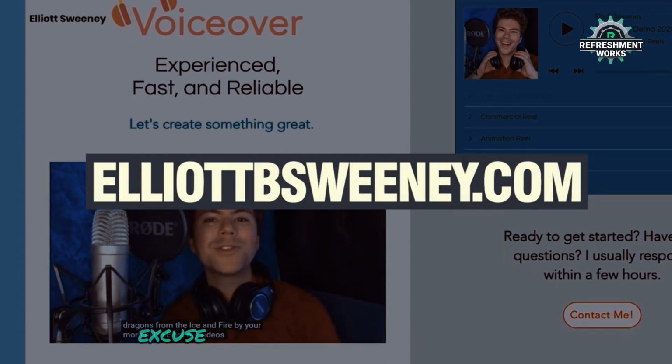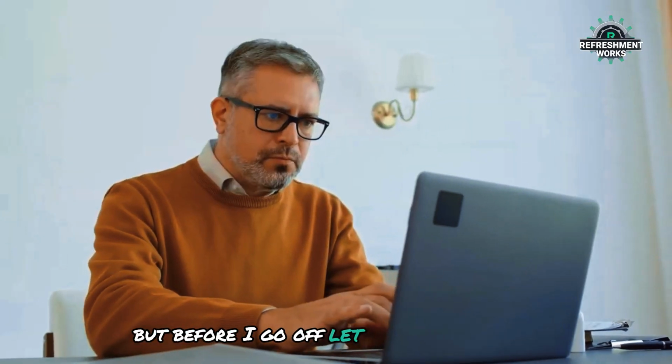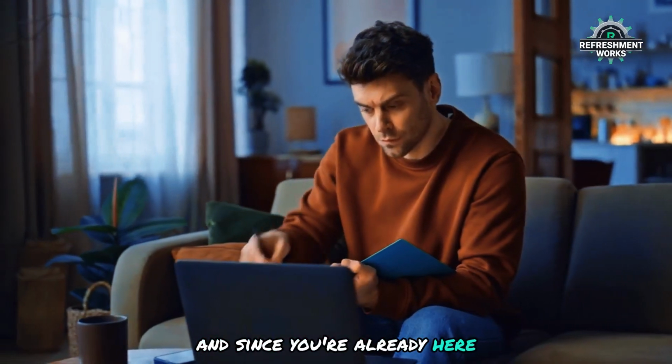And otherwise, excuse me while I search my granddad's old toolbox. Who knows, maybe I'll find a rare teddy. But before I go off, let me congratulate you. You now know exactly how teddy bears are made. Just horrify you.